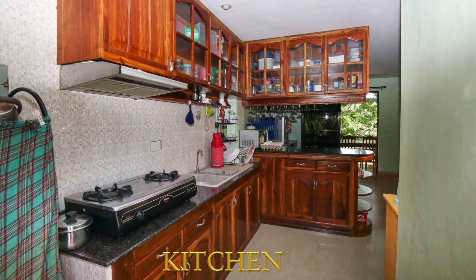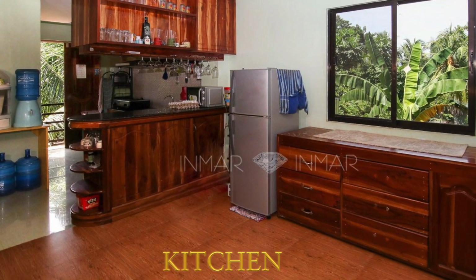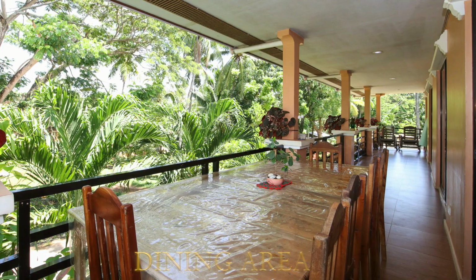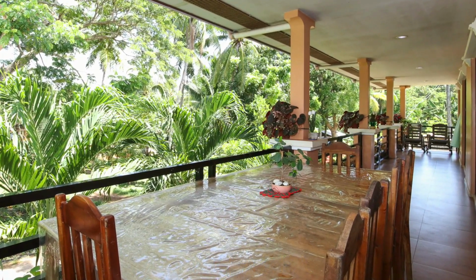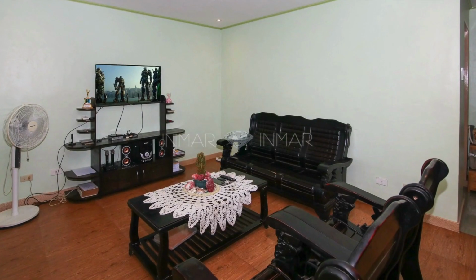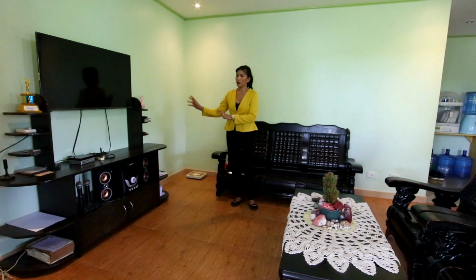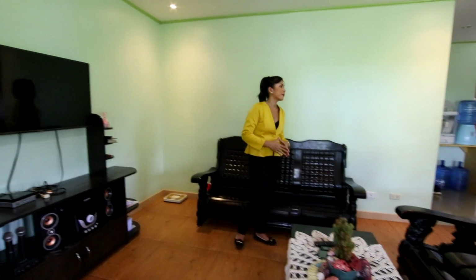It is in the kitchen. The outdoor dining area. And here is the living room. All these furnitures the owner will leave together with his house.